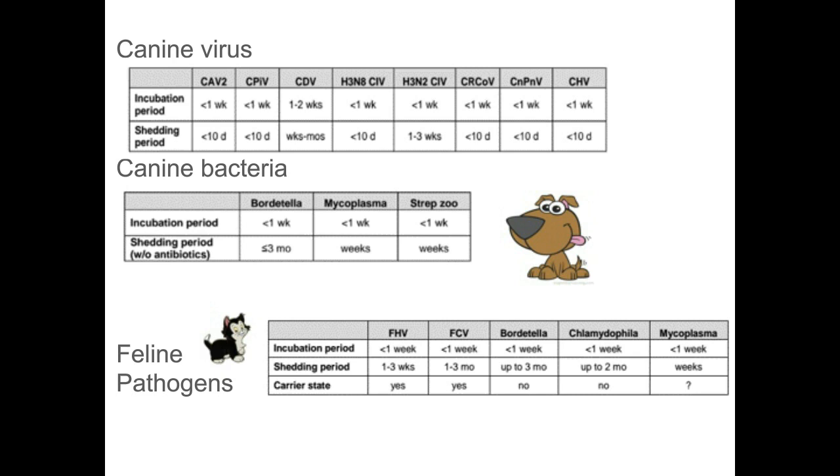So if you have an exposed animal that comes down with an upper respiratory infection showing signs, then everybody else in that pod or kennel area has to be kept in there for about a week to see if they're going to show signs. So that's the incubation period of that disease.